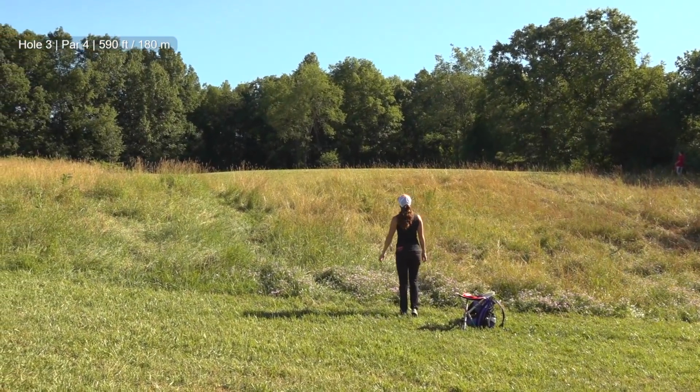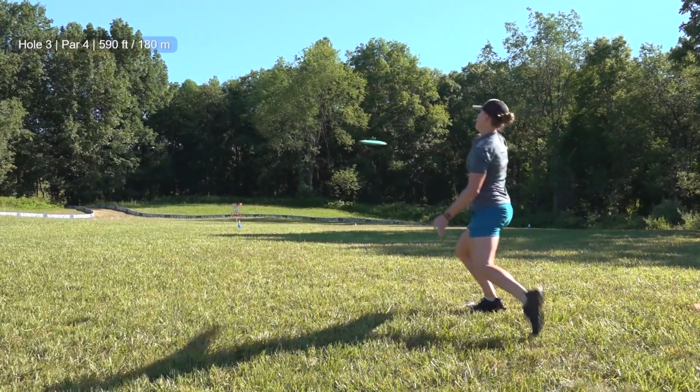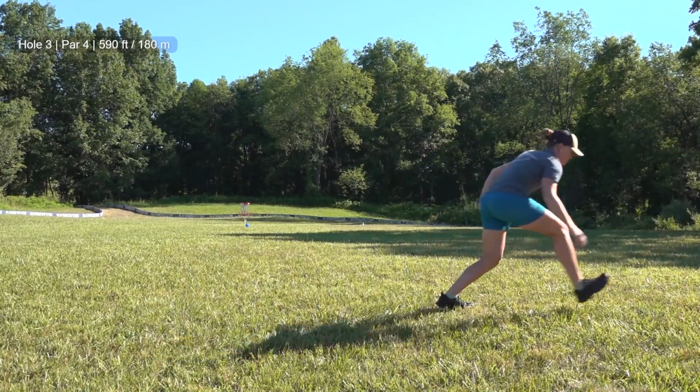Okay, Weese throws. I don't even know if Weese would see from there. I don't know. She couldn't. Yeah, she hyzered out a little left. I don't know if she's in the circle or not. Ellen didn't quite get over on that shot.